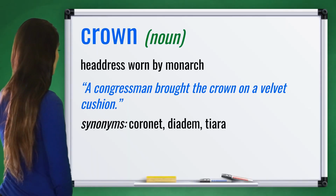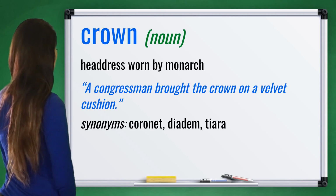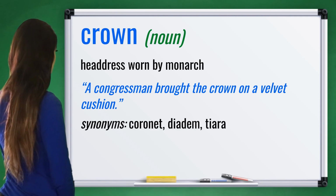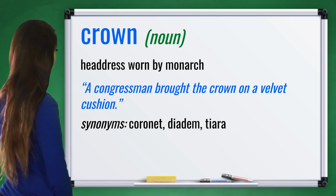Let's begin. Crown. Crown means headdress worn by monarch. For example, a congressman brought the crown on a velvet cushion. Synonyms: coronet, diadem, tiara.